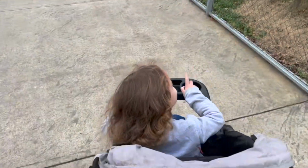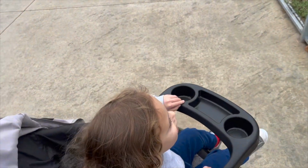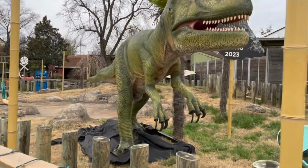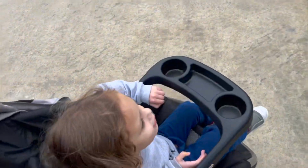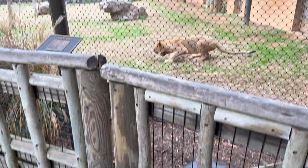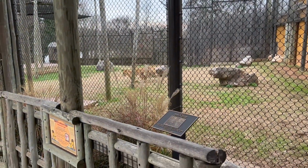Look at that dinosaur, Daddy. You see the dinosaur? They're gonna have real live dinosaurs in spring of 2023. Whoa! Is that scary? I'm a lion. Okay. A lion, run away. I'm okay.